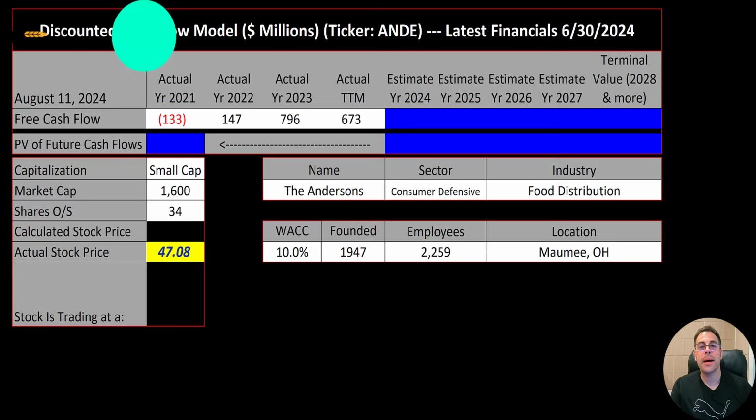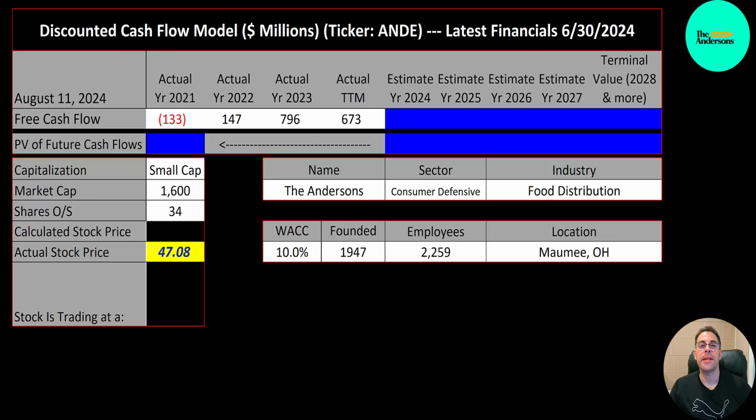I'm going to walk you through the process of valuing the ANDE stock by analyzing their financial statements and dissecting their financial ratios so we can determine if it's a buy or a sell. Let's get started with the model.